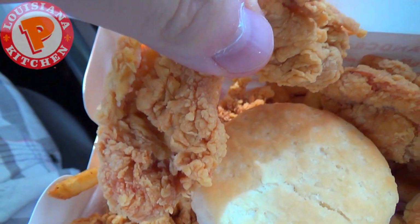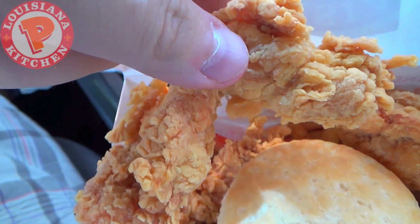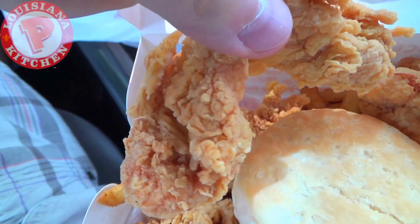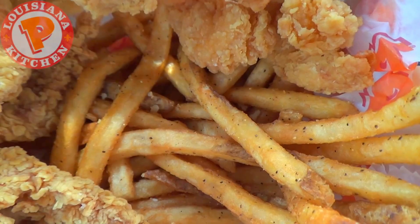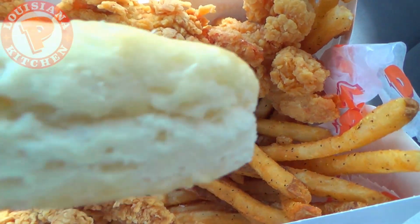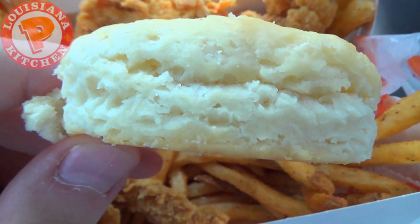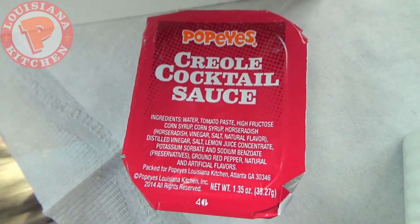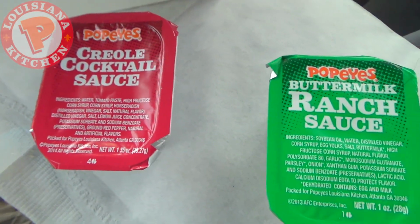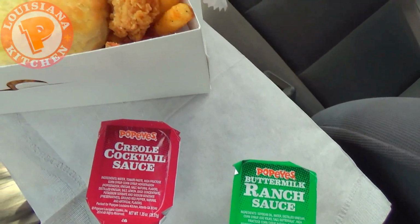You've also got 2 of Popeyes' popular chicken tenders, seasoned and coated up with all that Louisiana goodness, fried crispy golden brown, and I opted for the spicy version, so this is definitely gonna be pretty tasty. For the regular side, I opted for some of their tasty fries, which are always good, and of course, you know that these box combos come with that deliciously tasty biscuit, so that is gonna be awesome as well. And finally, rounding it out, we've got some Creole cocktail sauce for the butterfly shrimp and some buttermilk ranch sauce to go with those spicy chicken tenders. But overall, guys, not a bad value for $4.99.